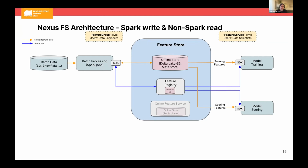So we distinguish between two different classes. We have feature groups that are potentially model agnostic, general data sets across models that data engineers prepare. And then we have a feature service object that a data scientist or machine learning engineer would prepare for a specific model. So there we can say there's a one-to-one relationship between a feature service and a specific model, where we can then tie together different feature groups for one specific model, specifying joins and things like that.